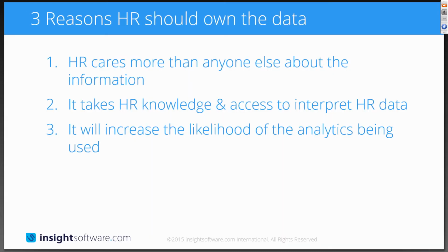So in summary, we think that people in HR should be able to access their data and really own that data. That's right, and I think it makes sense because the HR department are the ones that care more than anyone else about the information in the HR system. They have the functional knowledge and they're able to interpret that HR data to turn it into proper reports. When the business comes asking to get a business problem solved, the HR functional analyst is the one with the best set of skills to answer that question, as long as we give them the right tools.